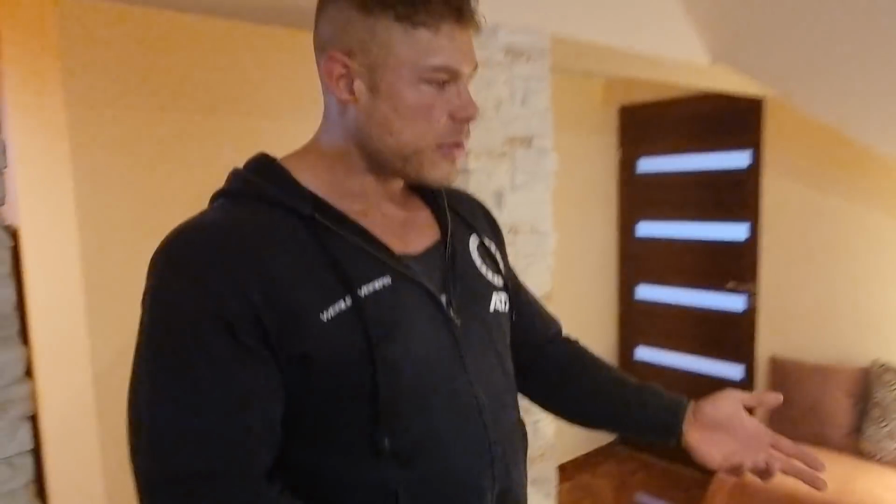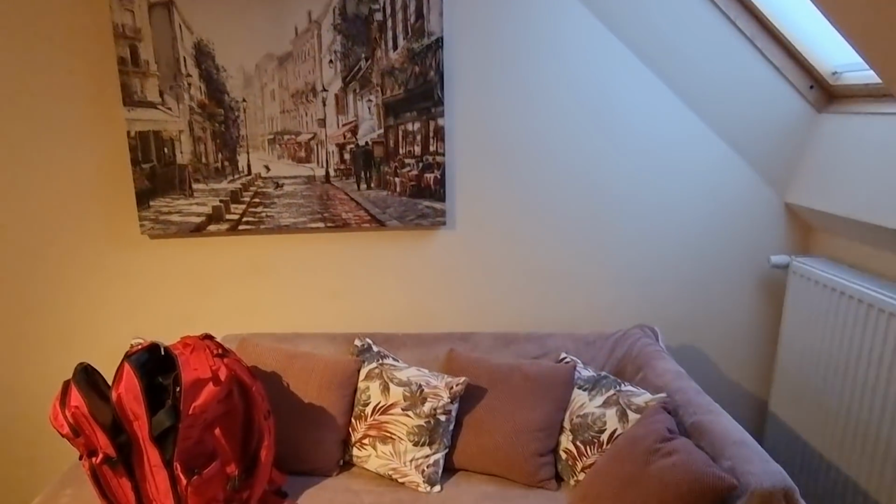And the rest of the apartment, it's a nice and cozy Polish apartment, as you can see. Just a nice bed right here, and just a nice environment and atmosphere in general. And yeah, we're going to enjoy ourselves here for a couple of days. And it's going to be awesome. But for now, it's time to eat one of those high carb meals again.